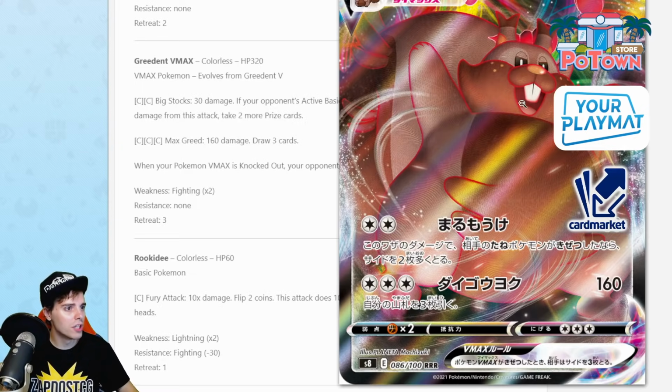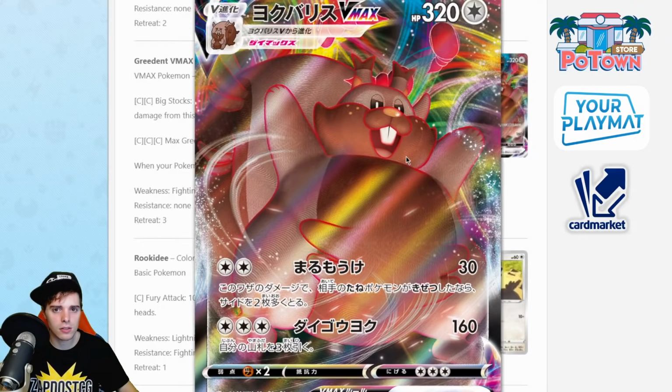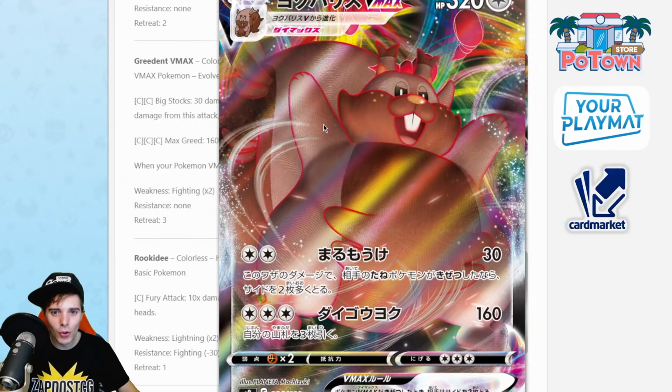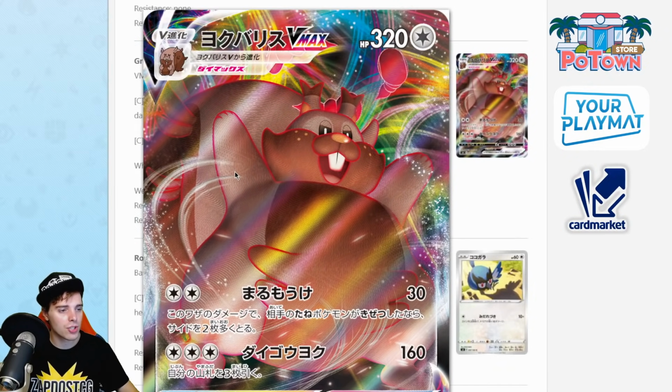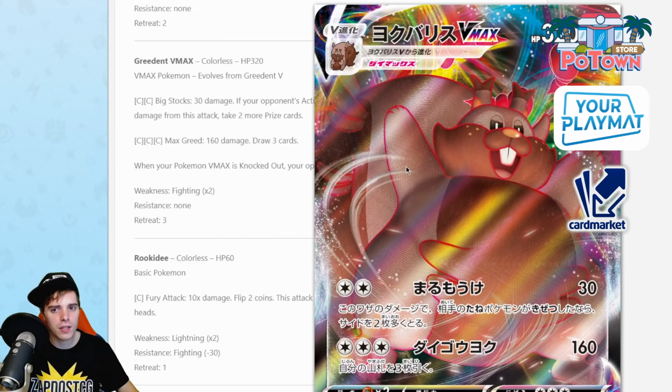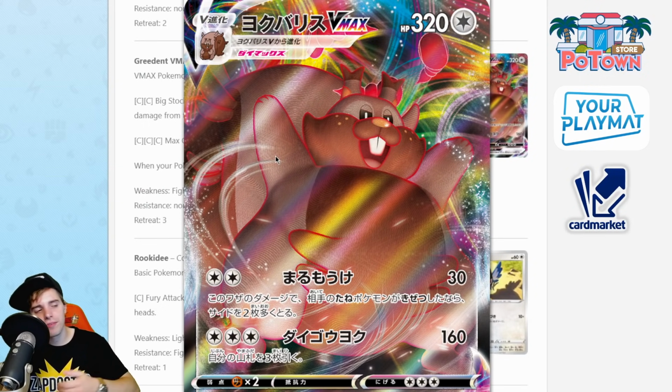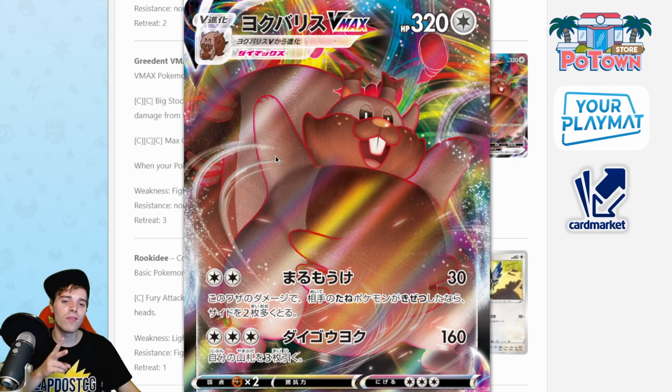No. Then we have Greedent VMAX. Here he is. Okay. 30 damage. If your opponent's active basic Pokemon is knocked out by damage from this attack, take 2 more prize cards. 2 more prize cards. 30 damage. You have Powerful Colorless Energy. Let's imagine it. We go Powerful Colorless Energy. You slap 50 damage. You knock out a 50 HP Pokemon. You take 3 prize cards. Or you have 2 Powerful Colorless Energy attached to this fella, and you knock out weak HP Pokemon like Galarian Zigzagoon, like Sobble. It's gonna be crazy. If you can get this off, taking 3 prize cards is ridiculous.